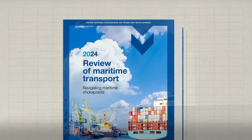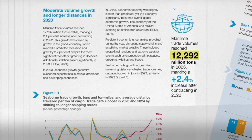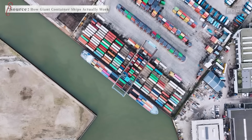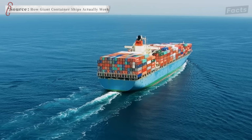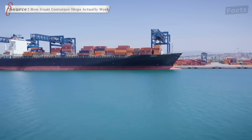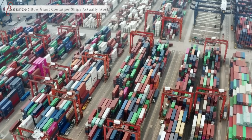According to the United Nations Conference on Trade and Development, global seaborne trade reached 12.29 billion tons in 2023. The same year, the world's container ports handled roughly 858 million TEUs. In the time it took you to hear me read that number, ports around the world had already processed over 100 standard containers. The cost of running this entire global system for a year? Under $500 billion, which works out to about $41 per ton of cargo.